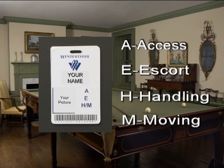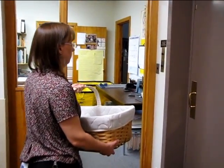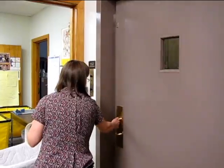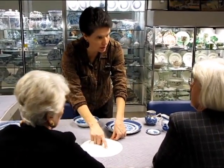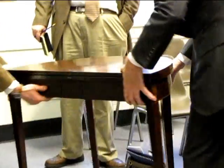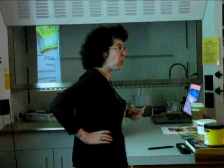The Division of Public Safety records this authorization and issues a photo ID badge bearing an H for the handling privilege and an M for the privilege to move an artifact from its room, gallery, or storage location. The handling and moving of Winterthur's accessioned objects is strictly limited to those who hold active privileges. Those without the handling privilege may not touch any collection objects even with your guidance.